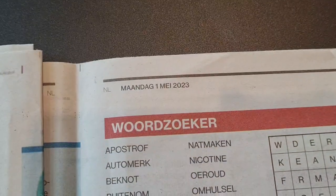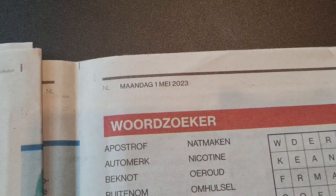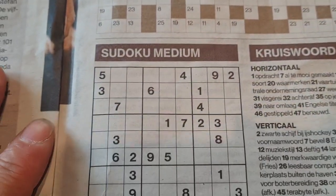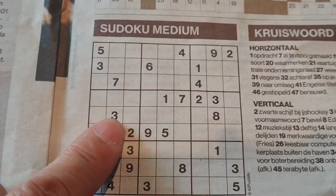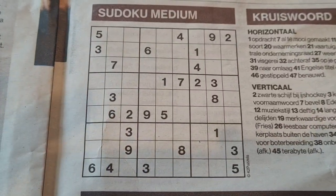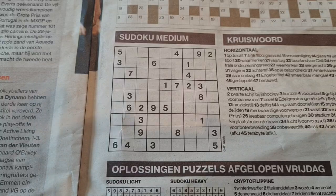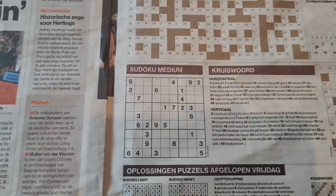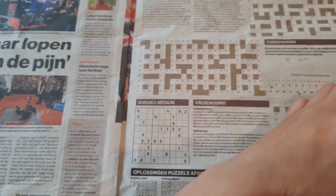In today's newspaper on Monday, May the 1st, 2023, we have only one regular puzzle. It's a medium Sudoku. And I have not so good news because today there's no extra puzzles. Let me show you.